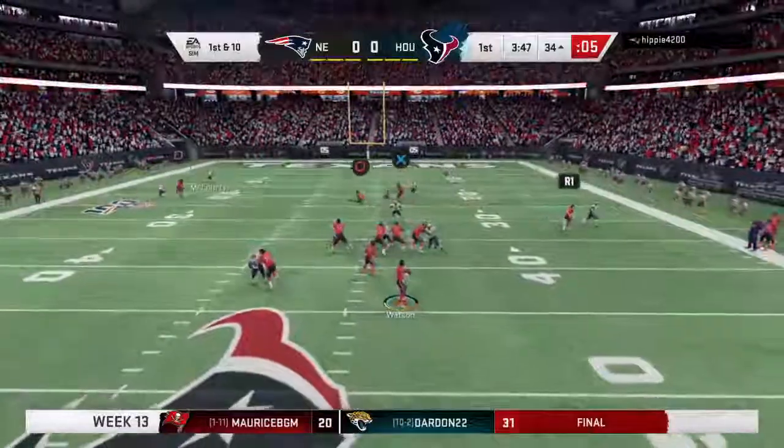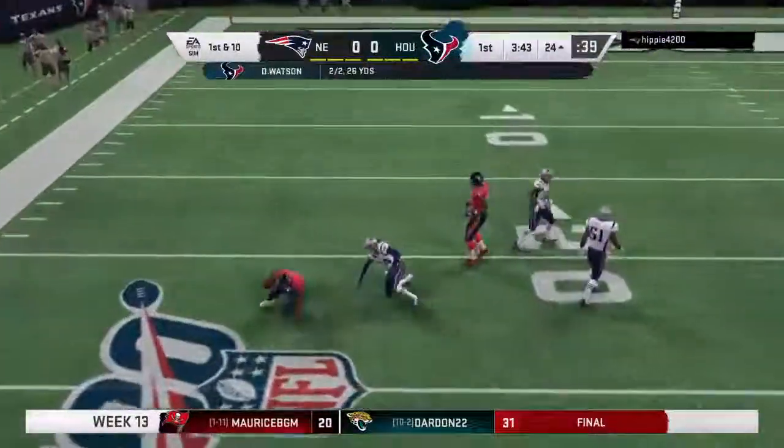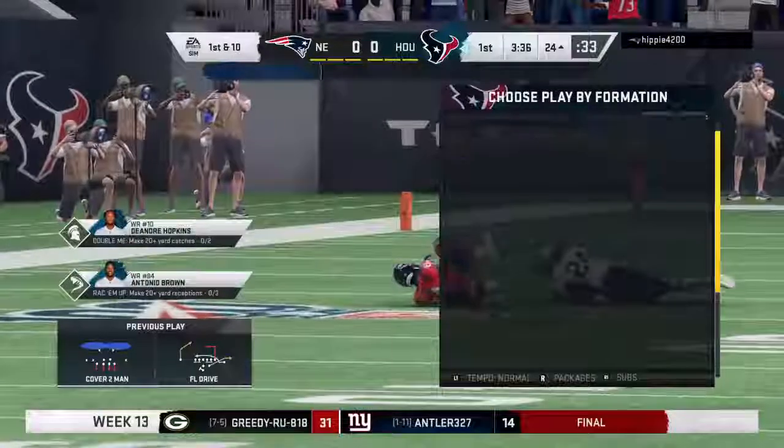From the gun, here's Watson. This is caught by Antonio Brown. And brought down, but not before they're inside the 25. 11 more on that one, and another first down.